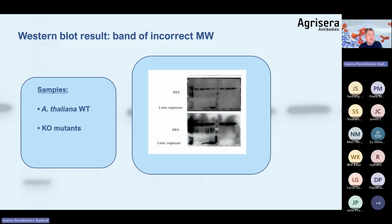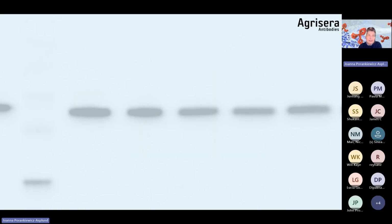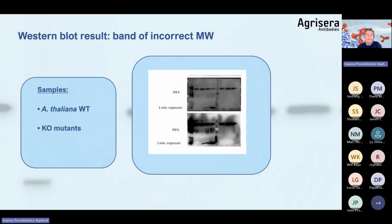And if we have a band of incorrect molecular weight, there can also be different reasons for that. Let me go back to that slide. I was too quick. It can also be that there was too little of your target protein, and therefore the antibody bound to something else. So I would not discard such an antibody too quickly. I would go back to the beginning and analyze the beginning of the Western blot protocol, which is protein extraction, but also gel electrophoresis. Especially for proteins of low abundance, it can be quite challenging. So you need to make sure that a proper protocol was applied, and there is no one protocol that fits them all when working with antibodies.